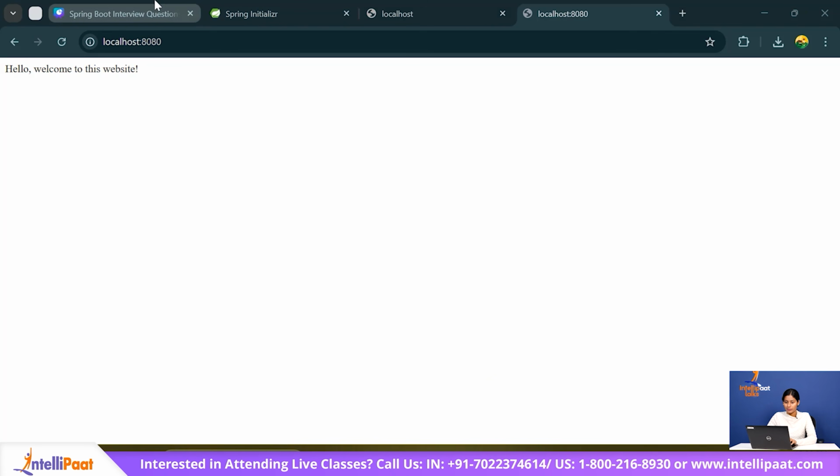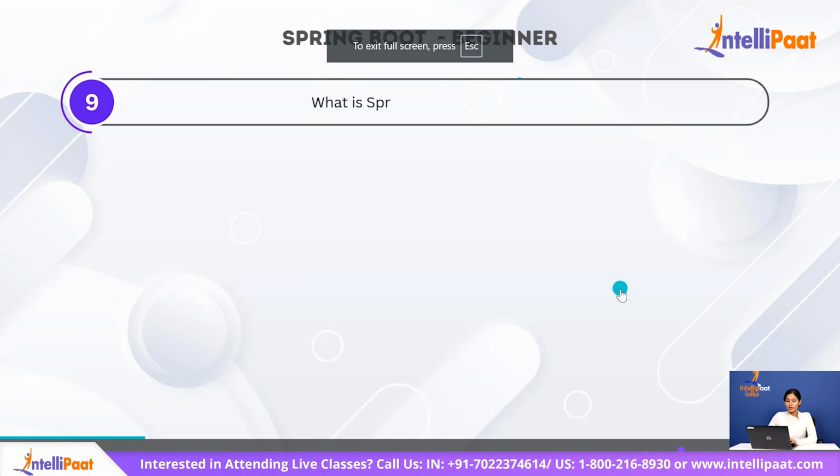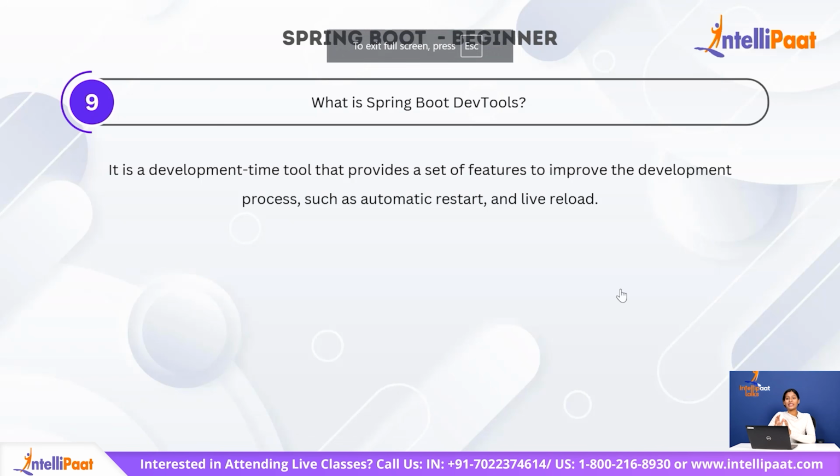I opened Notepad in the middle. Okay. So in technical terms, Spring Boot DevTools is a development time tool that provides a set of features to improve the development process, such as automatic restart, live reloads, etc., like we just saw.